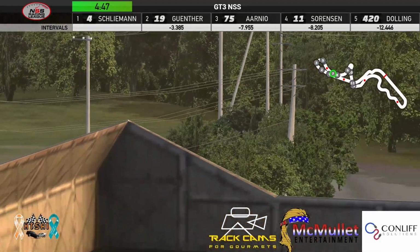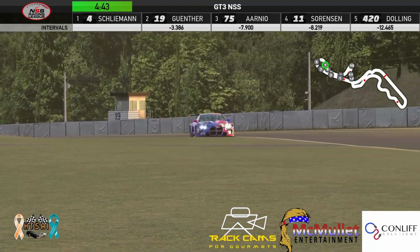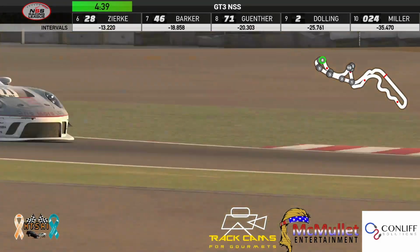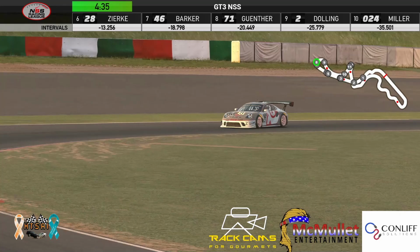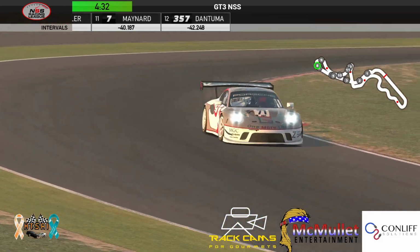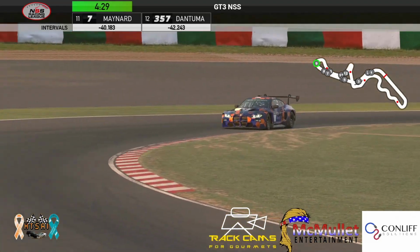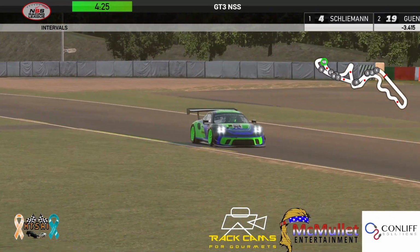Adam Barker back in 7th place. Yannick Gunther, after that incident, currently running in 8th, trying to close the gap on Barker. Paul Doling currently running in 9th, Jason Miller in 10th.